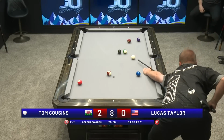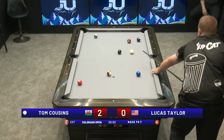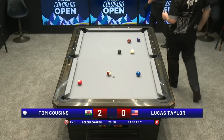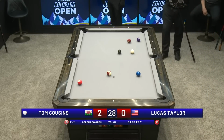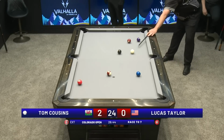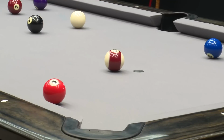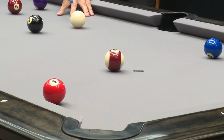Yeah, and obviously that's just to do with the cut of the pockets. It's definitely a different pattern that you can play in America versus you can play in the UK. But yeah, he picked up on that pretty quick, and here we are. Yeah, fast learner is our TC.